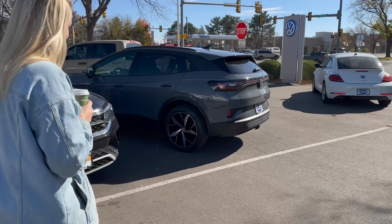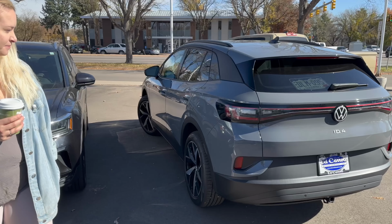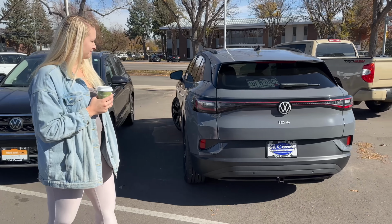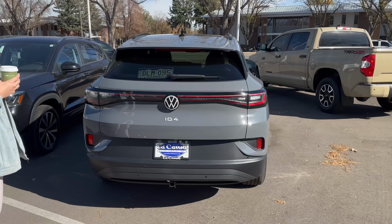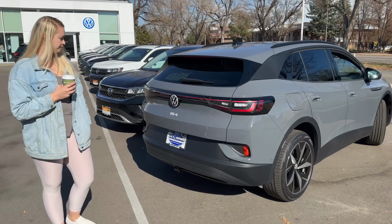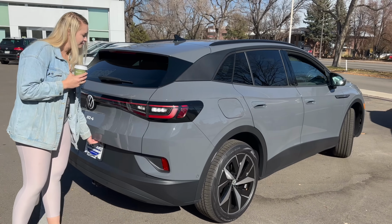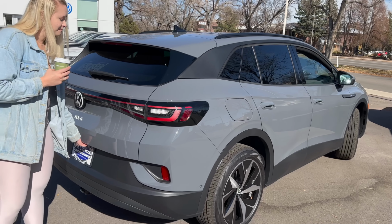And here it is, a 2023 ID.4 First Edition. They've actually already pulled it outside of the little delivery center, but I thought it would be great to show you the first Chattanooga-built ID.4 on this channel. I was supposed to go over to the factory a few weeks ago and unfortunately had a scheduling conflict and couldn't go, but I was going to go over there, do their battery engineering labs.